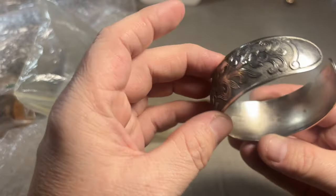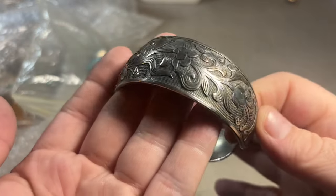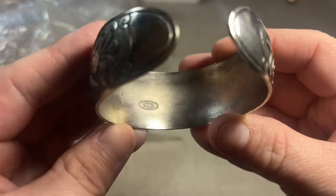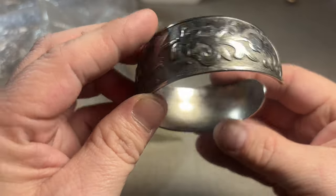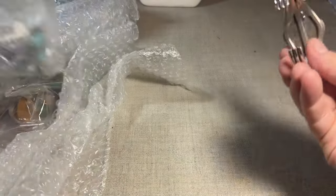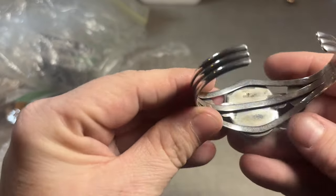Okay, so this is sterling, beautiful repoussé style sterling. I'll get this cleaned up, shined. I use these little polish cloths, not the typical kind. It's like a Clorox wipe, but it's to clean sterling with, and they are wonderful.